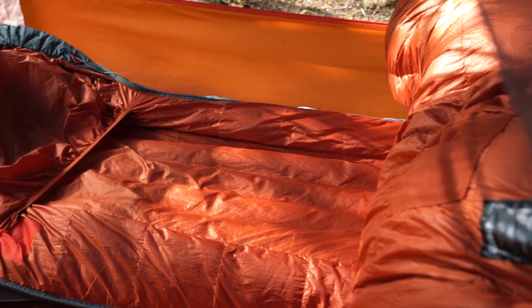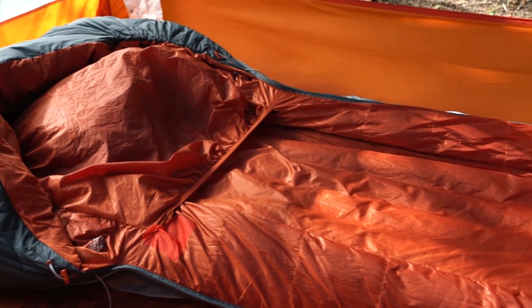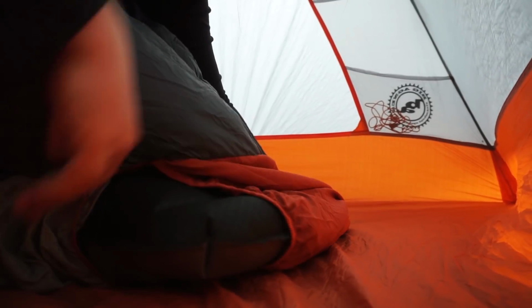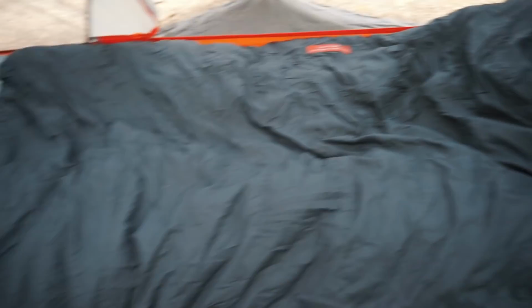I will also say it is the most luxurious, comfortable sleeping bag that I have ever used. I mean, obviously partially because it was nice and toasty and I wasn't cold, but also just the way that it's designed, that bottom part being essentially like a sheet over your sleeping pad and the top part being just like a giant comforter, because that's where all the stuffing is in the top part of the sleeping bag.